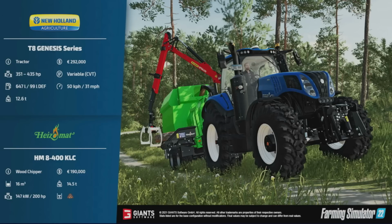I do like a New Holland. I've always been a bigger fan of the T7s, but a T8, they're nice. They have a slightly longer, sort of elongated bonnet engine bay, but yeah, it's a nice looking tractor that.